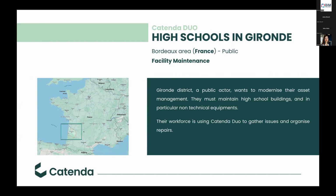The next one now. I ordered the different examples not in order of difficulty, but from only maintenance towards the more complex smart building activity, as you will see. The second example is a case from France, in a district called Gironde in the Bordeaux area. It's a public actor in charge of maintaining and operating public assets such as high school buildings. They have a lot of them, and a major issue: for any small corrective maintenance task, they have their own employees, but they don't have a system to report defects efficiently.